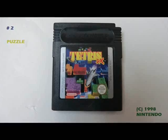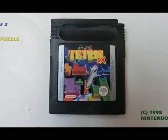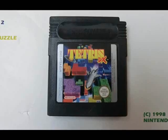Number 2. This is just an update of the original Game Boy game that was given away with the system. Where it shines is the fact that it does save your high scores.